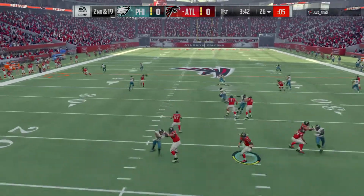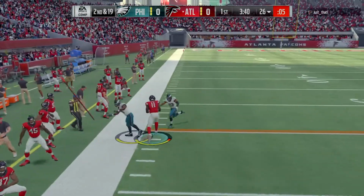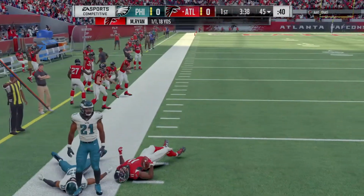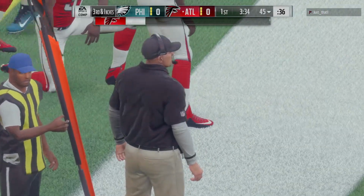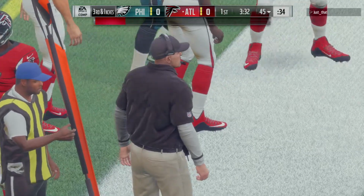Now Ryan on second down. To the sideline, and that is a heck of a catch as he was able to get both feet in. A good pickup there, 18 yards as they get closer for third down.